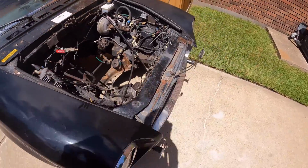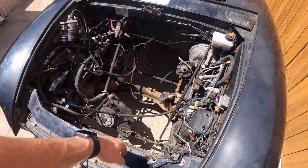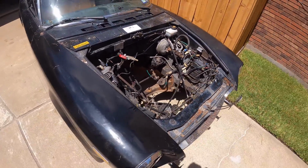So, yeah. It's got some motor mounts in it, on top of the motor mounts already on the engine, so we'll take the best two of those. Just a lot to do. A lot to do.